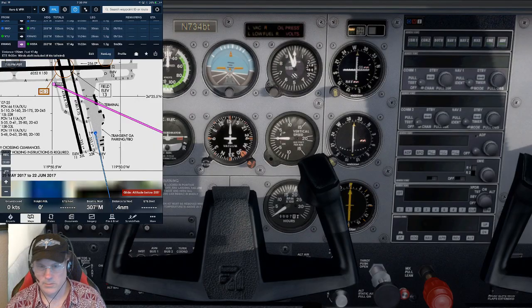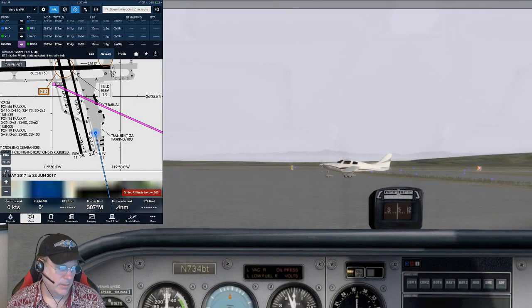The battery. And that is it. We're ready to get out.